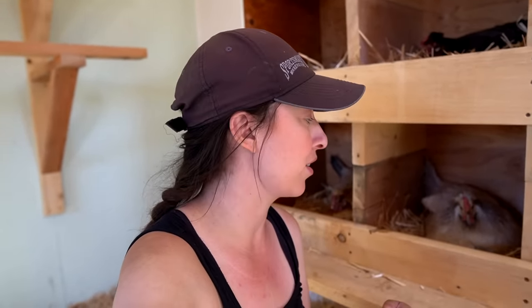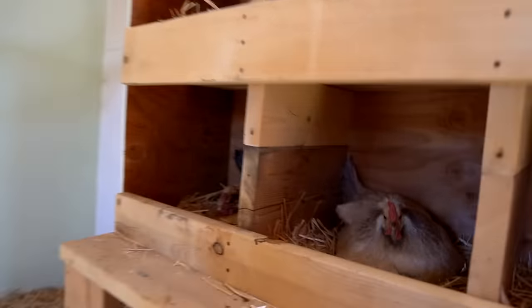We have baby chicks hatching out. There is one hatching out under this gray hen as we speak. So I'm gonna grab it and show you what it looks like.